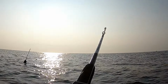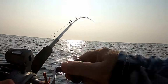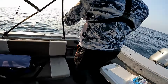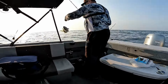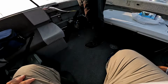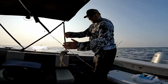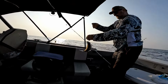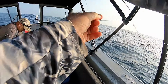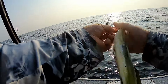On? Yours on. Came on. No, he's on there. Whoa! Somebody's got a mahi. There you go. Yura got his first mahi. My first mahi. Yeah, I was expecting something bigger than this, but still a mahi. Don't look that gift horse in the mouth. Oh, goodness gracious. Here's my first mahi. A tiny one.